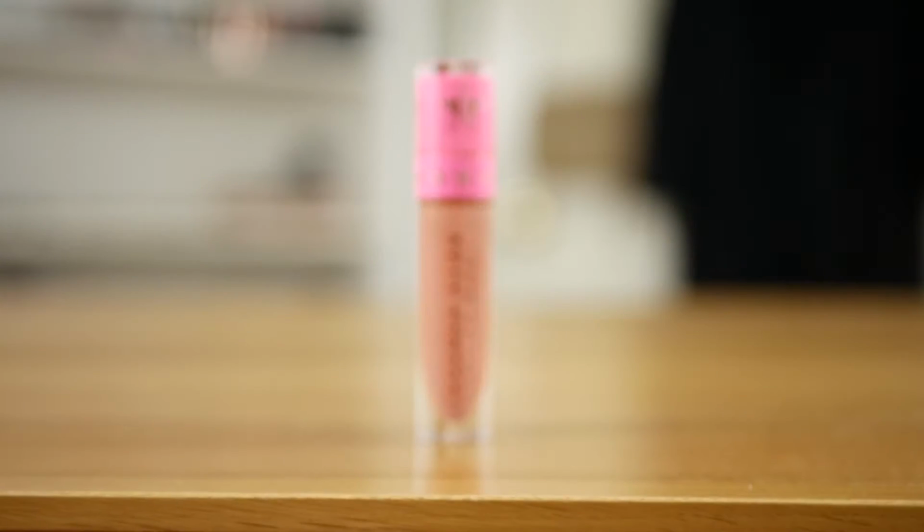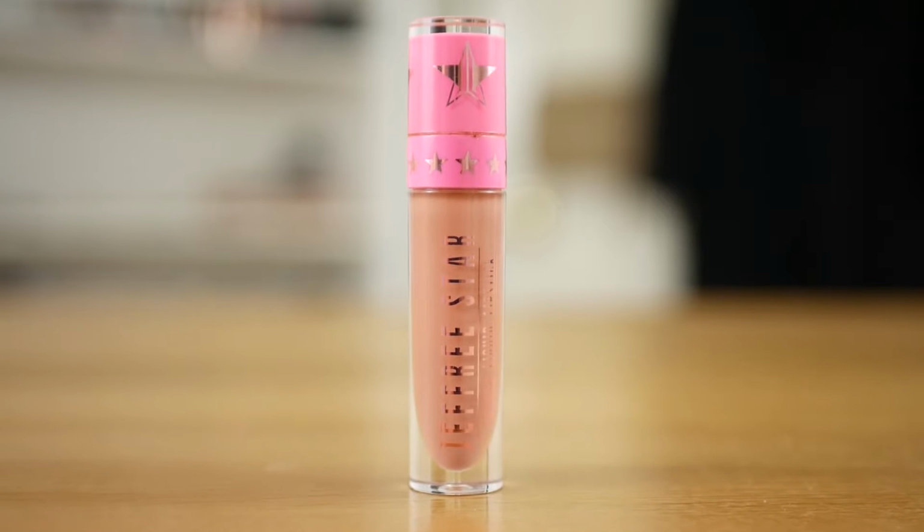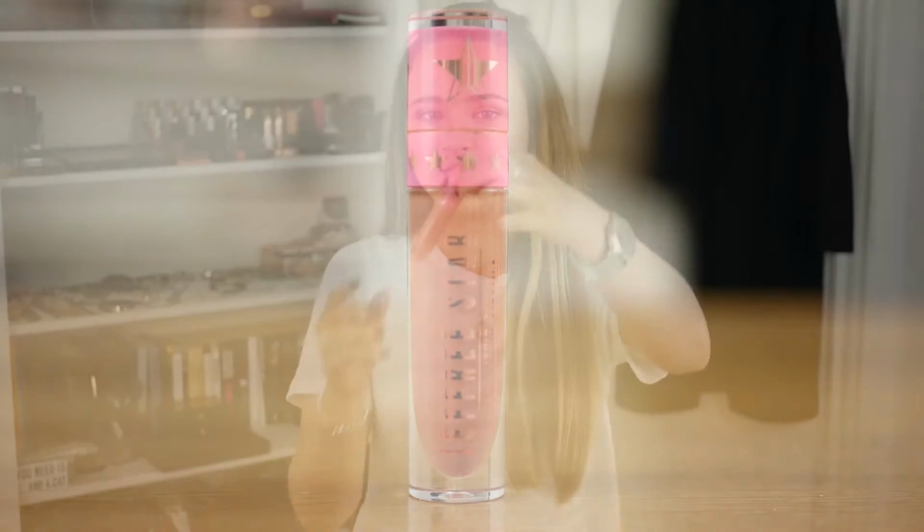I was really struggling to find a liquid lip that I loved and wasn't really drying, and this is exactly what I found with the Jeffree Star Velour Liquid Lipstick, which looks like this. It's very pretty with a pink lid and stars on. I think it's an American makeup brand, so I got this off Beauty Bay, and it comes in at £16, which I think is good for a lipstick. And honestly, I've used this so much. I've actually nearly finished this one. It's what I'm wearing on my lips right now.